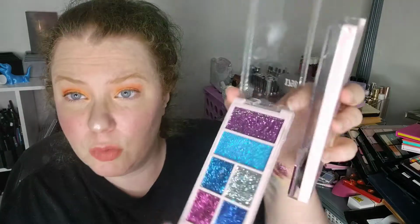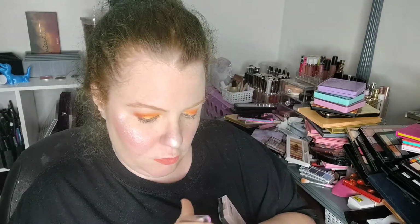As you can see, I've hit that blue one a lot. Another one that I've hit in this palette a lot. Why is it that you won't open? Because I don't peel all the tape off all the time. That's why. Because I'm a lazy bitch.